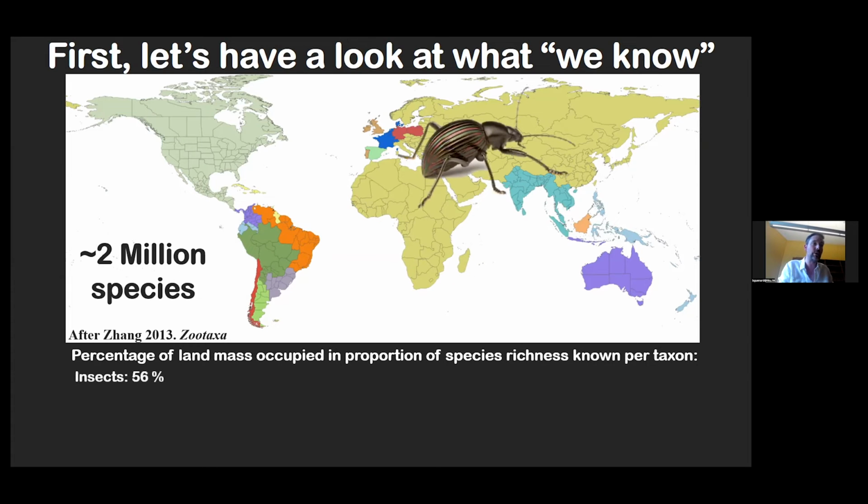The first ones that will come are actually insects. So imagine that we have all of this. That means insects will actually be covering about 56% of Earth. That's absolutely gigantic, and that's because insects are by far the most diverse group that we know of.